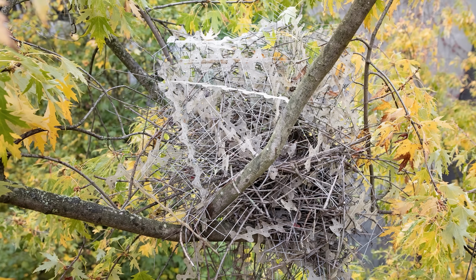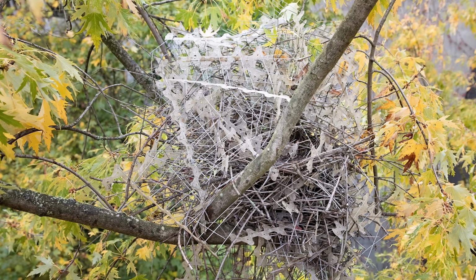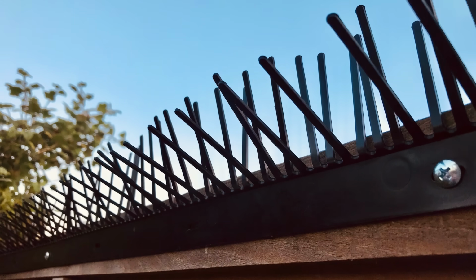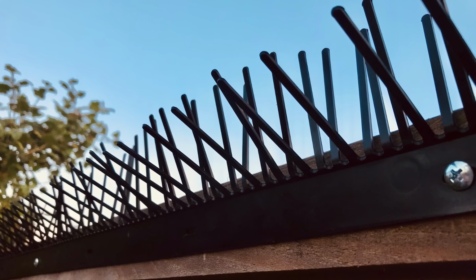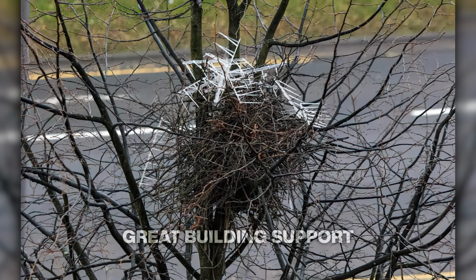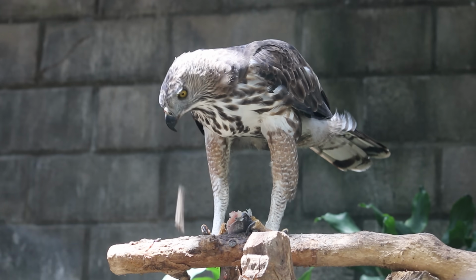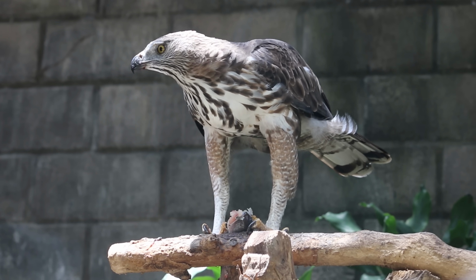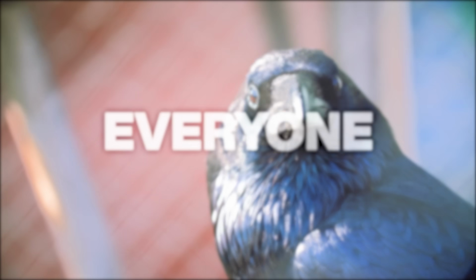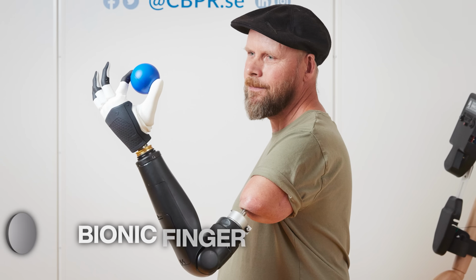One magpie nest in a tree in Antwerp, Belgium, contained around 1,500 metal spikes stripped from nearby buildings, with the sharp prongs serving dual functions. They're great building support for twigs, and they also keep out other birds. Look, if a rival bird species likes to eat your eggs, you've got to protect your kids by crafting a prickly dome that can skewer your enemies. Everyone knows that.